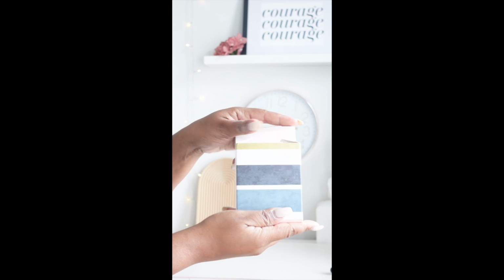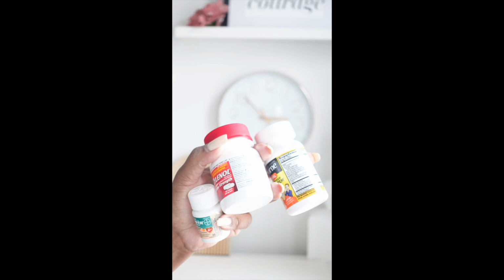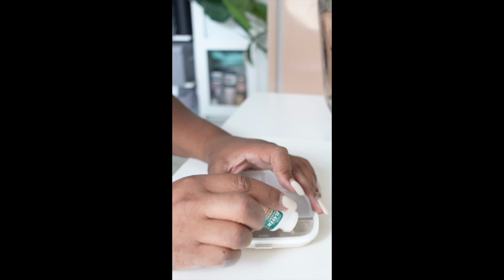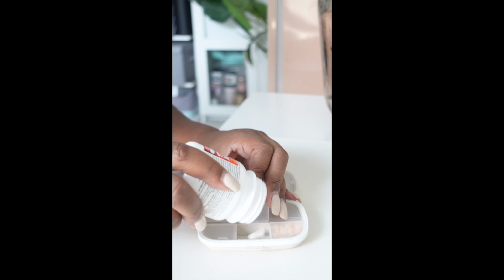Here's a great way that you can organize your pills and vitamins and take them with you on the go. This pill organizer has 8 compartments, 6 small chambers for little pills, and 2 large chambers for vitamins. It's portable in size, which means that you can easily place it in your purse, in your wallet, in your coat pocket, and it's convenient to take with you when you're traveling.